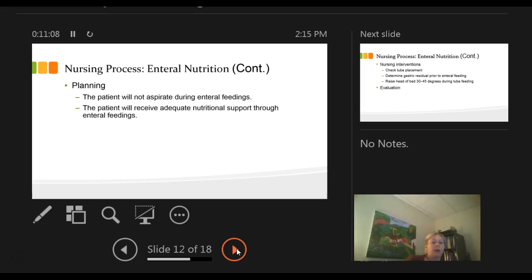So remember, your planning is your goal setting. So what are we going to plan? The patient will not aspirate during enteral feeding. So that would be a goal for anybody with a G-tube or an NG tube. And the patient will receive adequate nutritional support through enteral feedings.